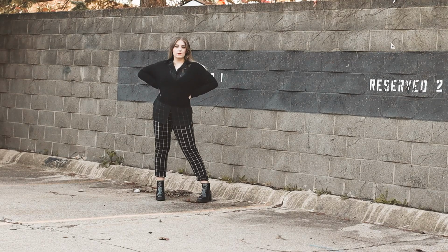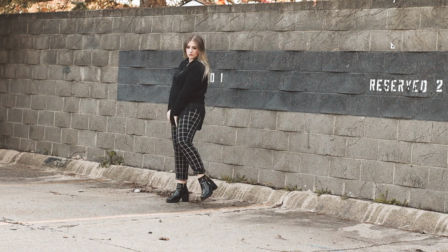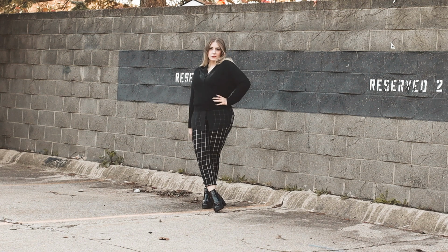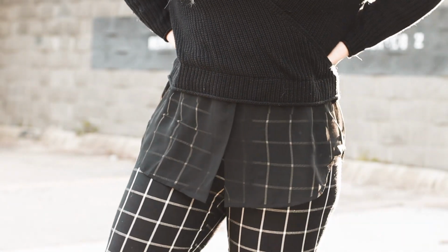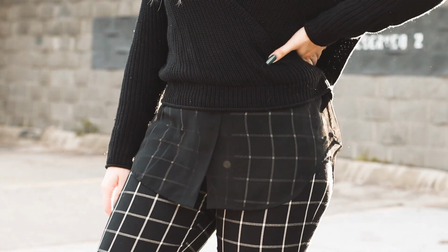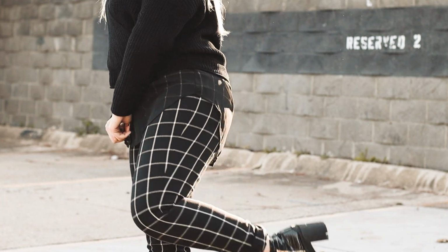What we are going to talk about is this sheer Fredericks of Hollywood blouse paired underneath this cropped knitted sweater. I think playing with the translucency of the fabrics you're wearing can really help you layer up an outfit and actually layer more. Because if this were an opaque top, I think I wouldn't love this outfit as much. I love that you can see the print underneath it and it sort of changes the print a little bit, so it almost feels like print mixing, but it's not. And I just love that. I think it feels so special.